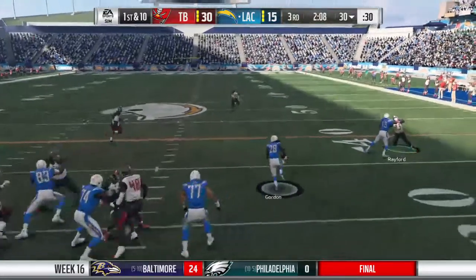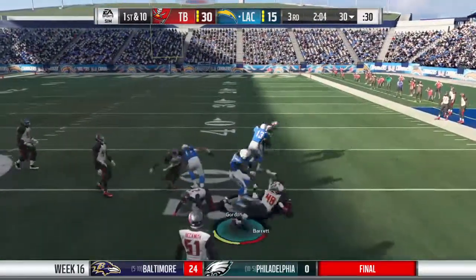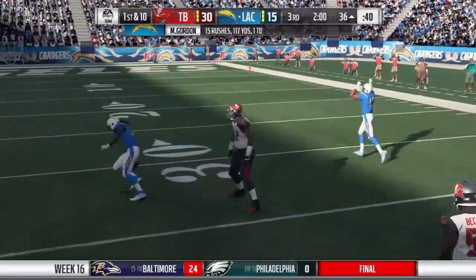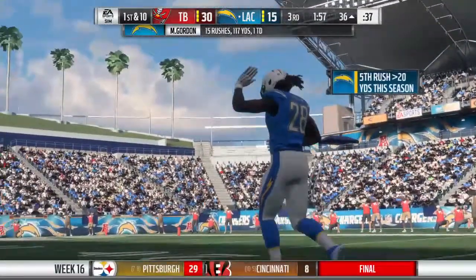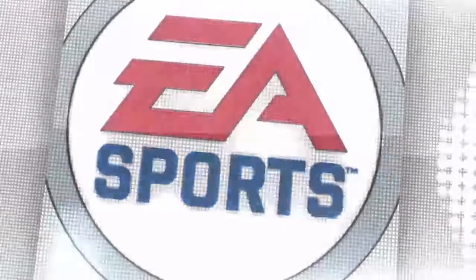They'll start on the ground. This is Gordon on first down. And now running right through it. And he's taken down, but not before he gets this into enemy territory across the 40. 34 yards there and a first down.